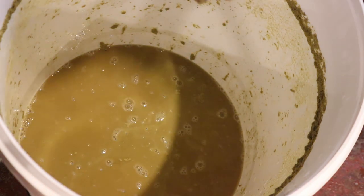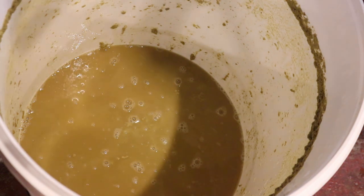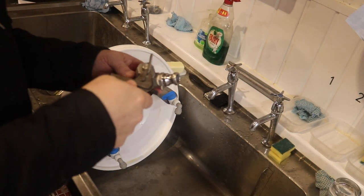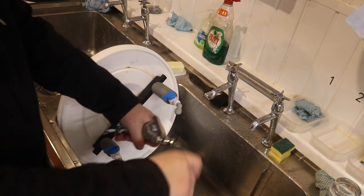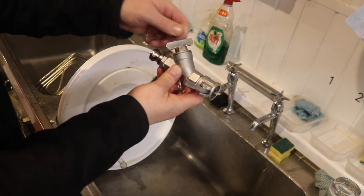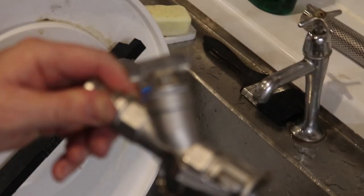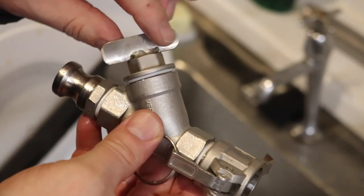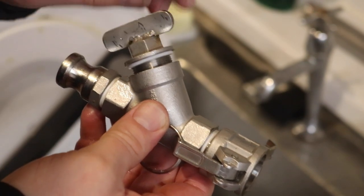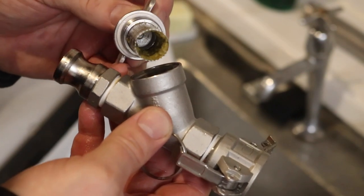So let's go and have a look how much of this trub we actually caught in the Y strainer. So in total, I'd estimate that the transfer took around 20 minutes, 10 minutes for each container, which, to be honest, running it through this is not all that bad. So let's get zoomed right in here and just have a look exactly what we get. I've not even had a look yet. Well, that's not bad at all, is it?